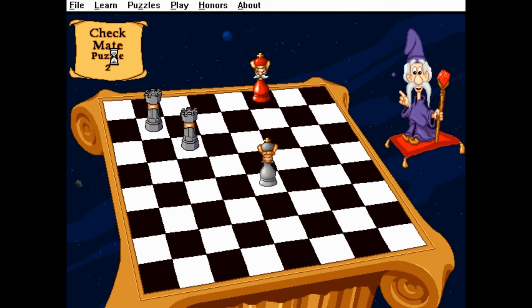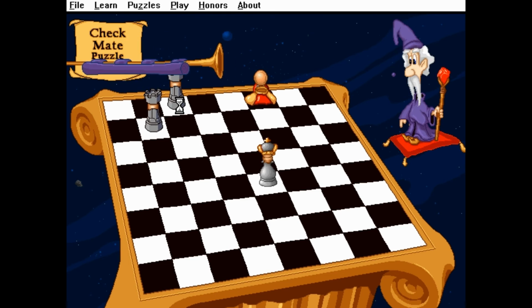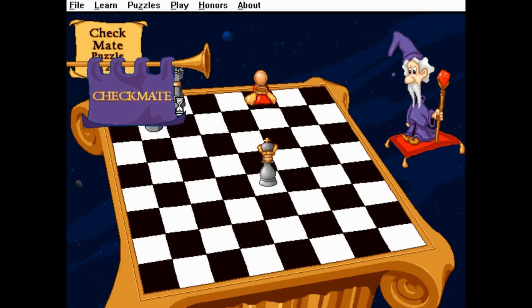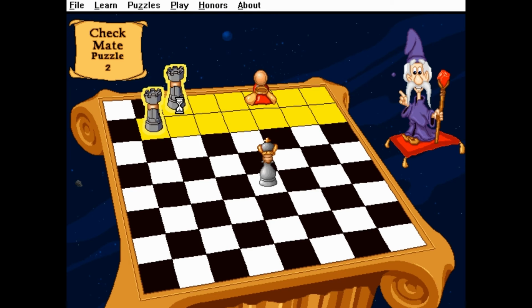Here's the puzzle. It's your move. Find the checkmate with the two rooks. Excellent! That is the winning move. Using the two rooks together is called a rook roll.